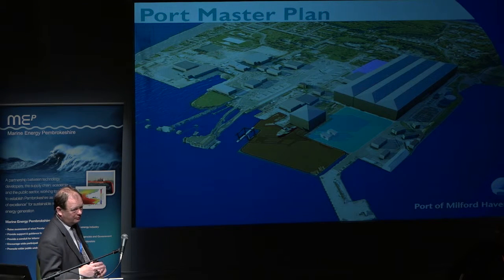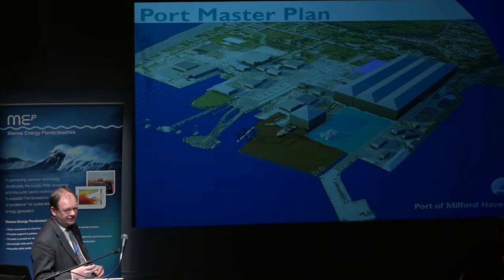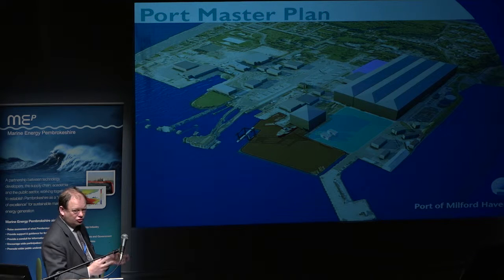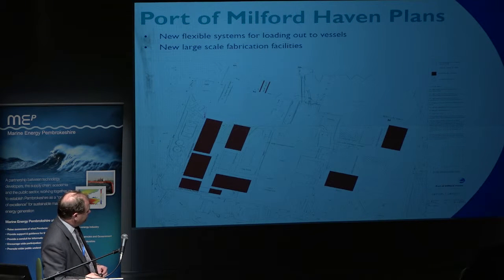Our vision is really about creating superb facilities for the future that not only allow large-scale fabrication in the port, because all of these industries we want to turn into a manufacturing industry with a base in Wales, centred in a cluster where there are lots of businesses around who are all contributing to the success of that industry and drawing on it, and hopefully in a way where they own and control their own intellectual property, but also having many flexible ways to get devices in and out of the water.